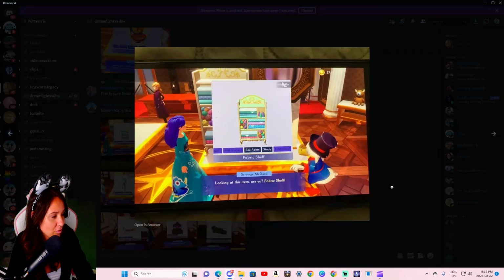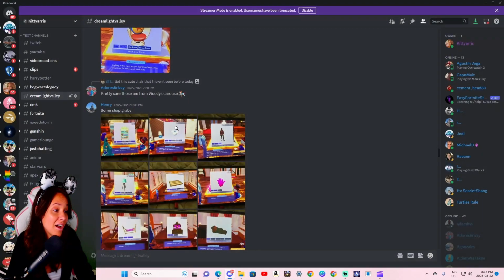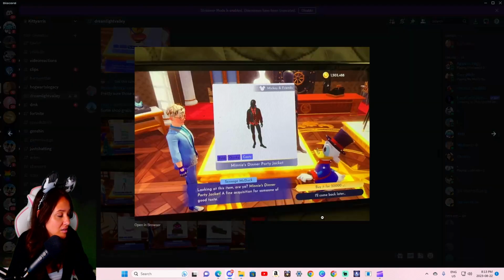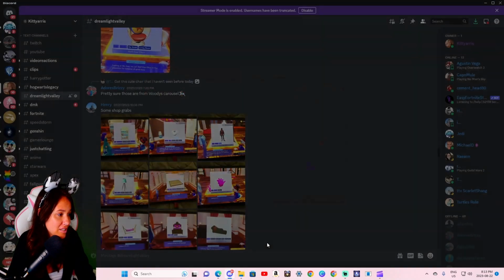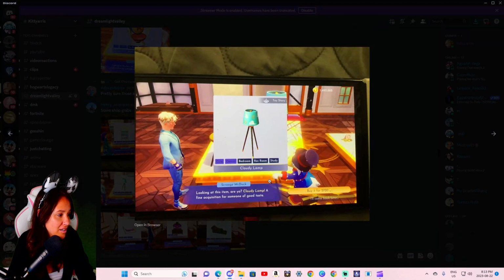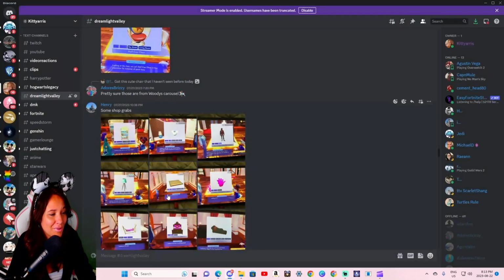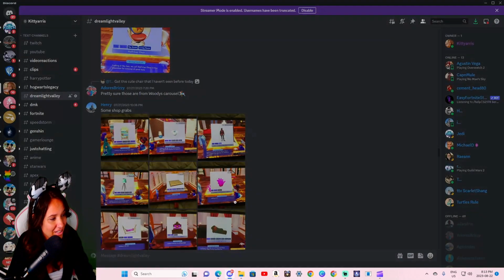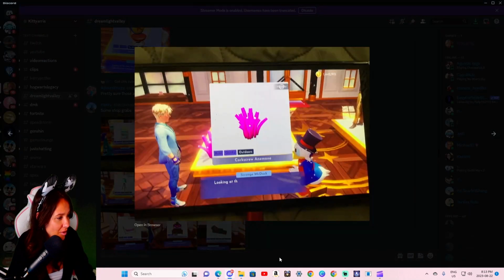Some shop grabs. Let's have a look here. Look at this item. The fabric shelf. This one's gorgeous. I love that one. That was such a great addition when I got that. This is really cute here too. I've never seen it done for a guy style. I've seen it for girl, but that's actually pretty interesting. Oh, the cloudy lamp. Super Toy Story themed in the shop. That is wonderful. Well, I have that rug.